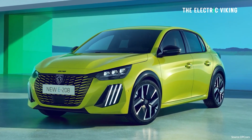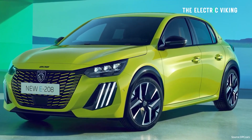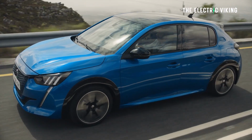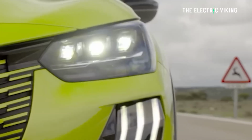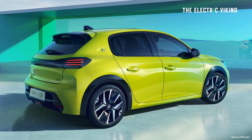What about safety? It is actually a pretty safe car. It's almost guaranteed to get a 5-star safety rating. It's got autonomous emergency braking, blind spot monitoring, adaptive cruise control with stop and go, driver attention alert, road sign recognition, and a few other features as well. Three variants, Active, Allure, and GT.